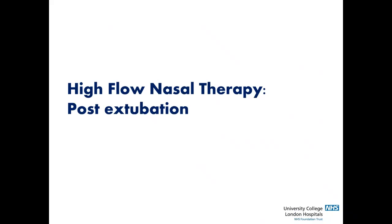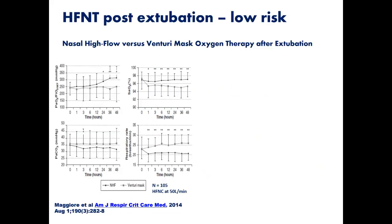In view of time, I won't dwell on the issues around extubation, but I think there is a useful message within this, so I will cover the slides. So, high flow nasal therapy has been employed in the post-extubation setting as a way of preventing reintubation. And there's plenty of data now showing that indeed, compared to standard oxygen therapy, high flow nasal therapy has benefits both in achieving higher saturations, reduced CO2 and reduced respiratory rate.